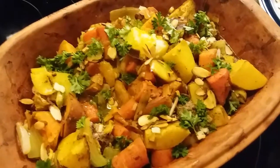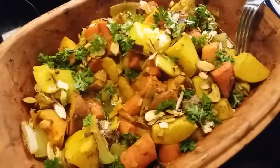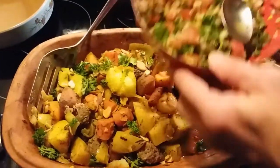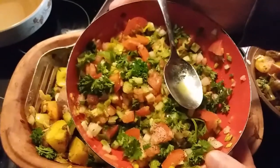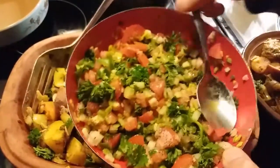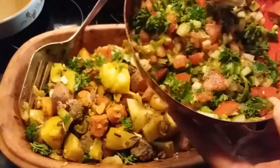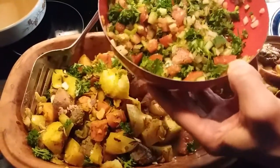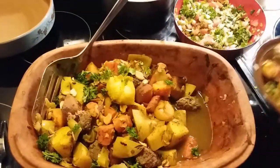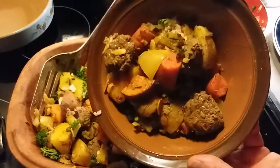Oh, man. Wow. That is fragrant. Also, we've got a wonderful traditional salad with cucumber, onion, tomato, parsley, and seasoned with a healthy squirt of lemon juice. This stuff is so refreshing. A great complement to the lamb tajine, lamb meatball tajine.